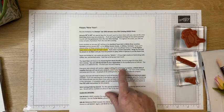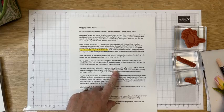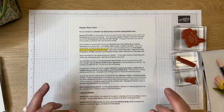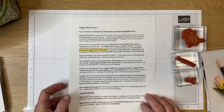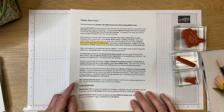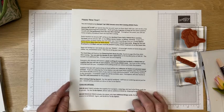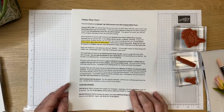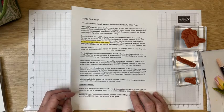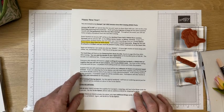We'll be paper crafting containing 6 projects, a swag bag of supplies that you'll use on your projects, and 2 lucky bingo cards. I'm playing bingo for fun, and it's going to be a lot of fun. We're going to have 3 games of bingo, and I'll have some special prizes to go along with our bingo, and whoever yells out B-I-N-G-O. We will be meeting from 10 to 2, and bingo will probably be around 12:30, and the class finishes at 2 o'clock. You'll just need your adhesive of choice and personal paper trimmer. Everything else will be supplied.